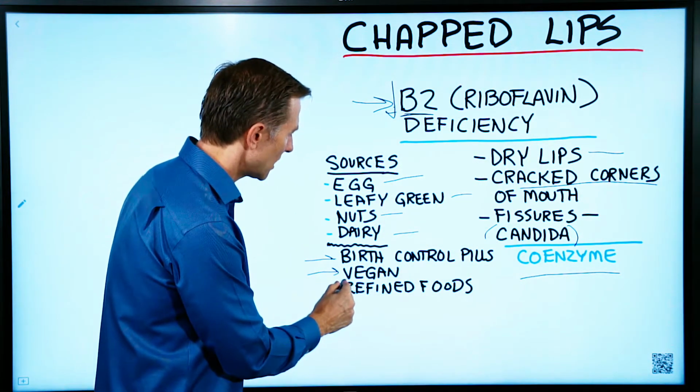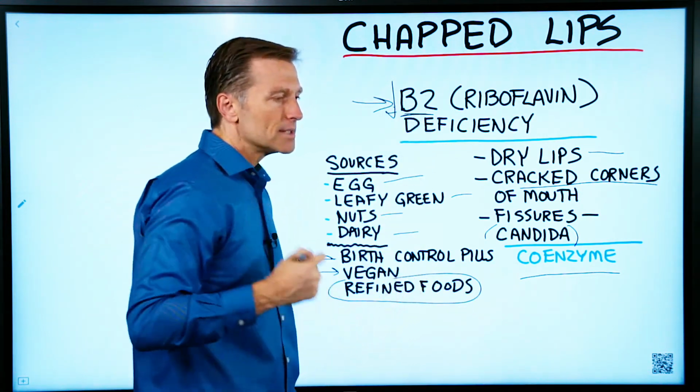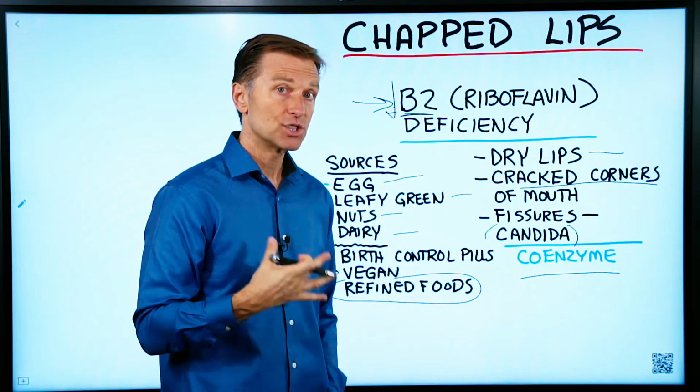But this is a big thing right here. Refined foods will deplete vitamin B2. In fact, it's mainly going to be the refined grains and the refined sugars.